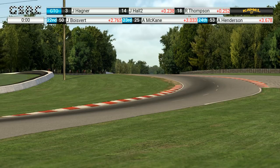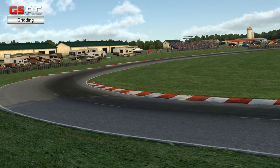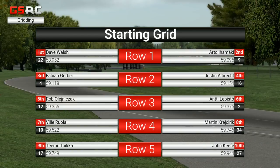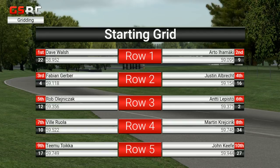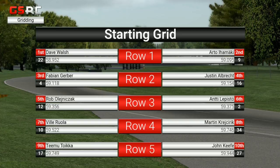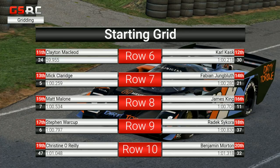So let's take a look at the grid as we get ready for round number one of Kamel GT here at Summit Point. Starting on the front row, Dave Walsh, the only car in the 58-second range at a 58.95, will start next to Ardo Iamaki. Fabian Gerber and Justin Albrecht in row two. Rob Olenichak and Antti Lepisto in row three. Vili Ruola and Martin Krajicek in row four. And Teemu Toikka and John Keith in row five.